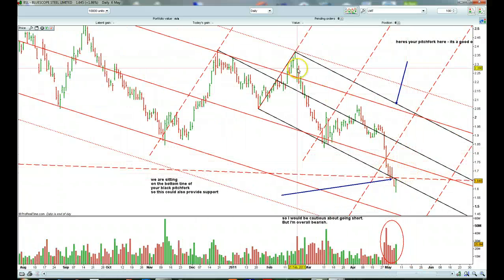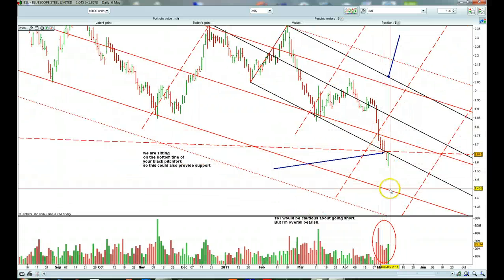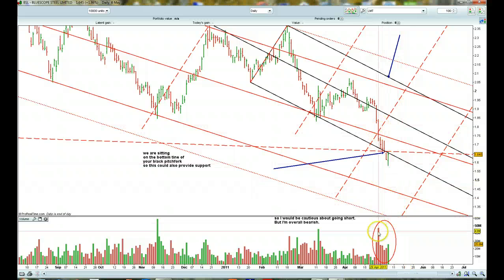I said if in this black pitchfork here, it was resting right on the bottom tine there and on the support, and I think I was saying at the time, if they broke that black tine, then I'd be looking at going short, possibly to the lower edge of this pitchfork. But having a look at it, what you can see is there is some buying, even though it's come down in volume and it's continued to go down, the closes were starting to compress.